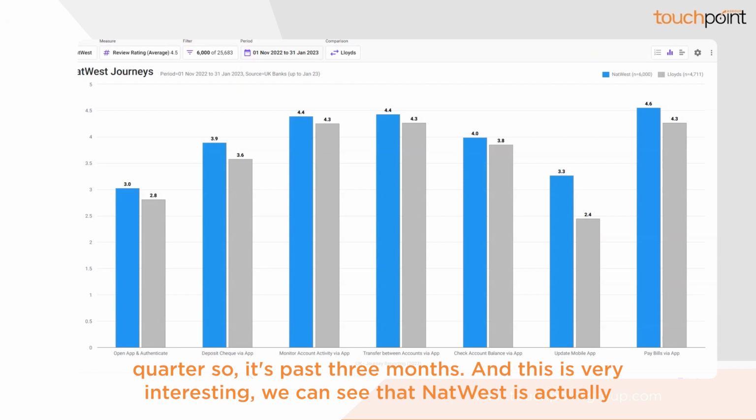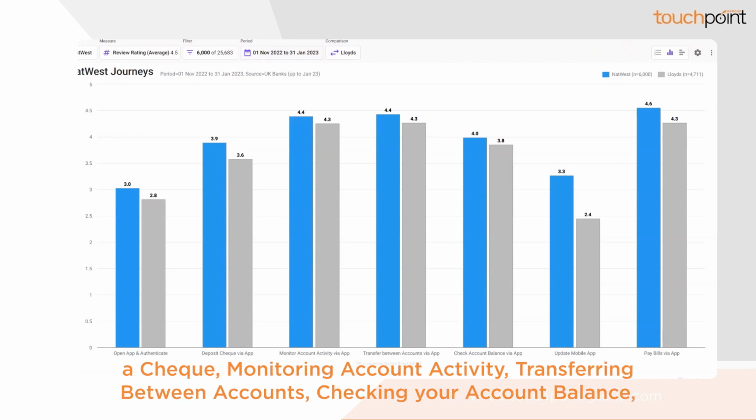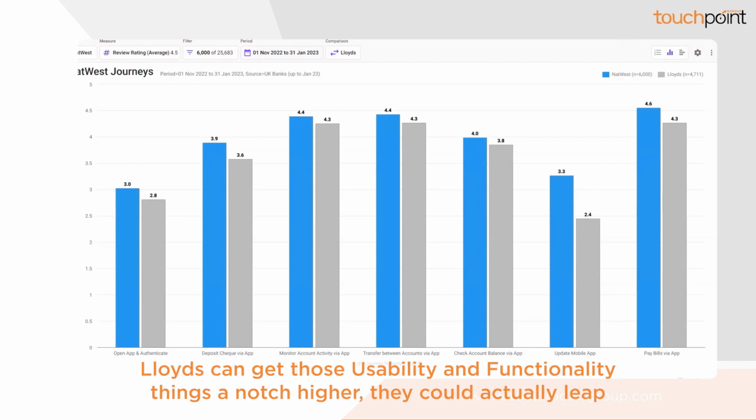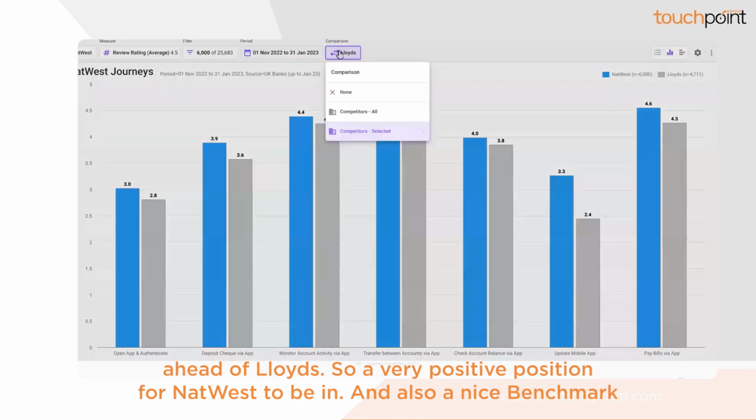We can see that NatWest is actually doing better on each of these journeys. So when I say journeys, it's things like depositing a check, monitoring account activity, transferring between accounts, checking your account balance, all the basic stuff from moving money to just checking your balance, that an app should be doing very well. And you can see there that NatWest is actually performing better than Lloyds. So if NatWest can get those usability and functionality things a notch higher, they could actually leap ahead of Lloyds. It's a very positive position for NatWest to be in.